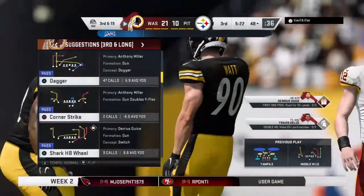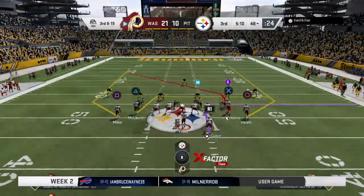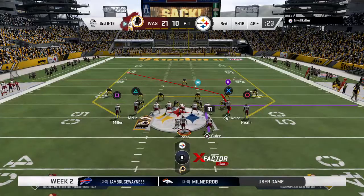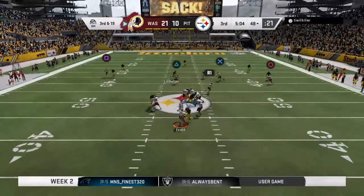Doesn't take much to ruin a good drive. Quite like a big loss on a sack, doesn't it? No, now they're looking at a 3rd and long, and suddenly the momentum shifted to the other side of the football. And old Mo is a very, very fickle man.